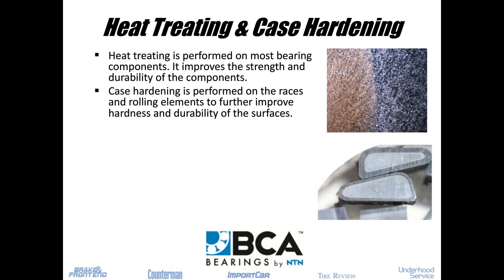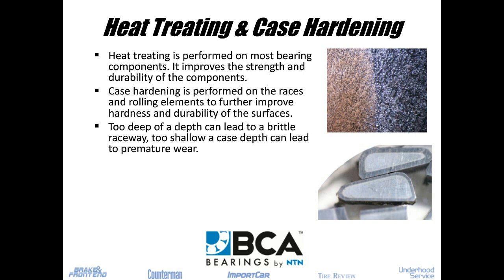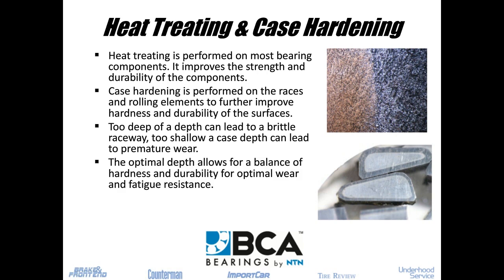This is a very involved process that just can't be rushed, because if that case hardening goes too deep, you actually make a part more brittle. But if you go too shallow, it can lead to premature wear, and the likelihood that, let's say, a curb strike or something similar will cause a mark in the raceway of the bearing and cause issues with wear that could possibly cause noise and require replacement. But the optimal depth is a balance between hardness and durability. And this is case hardening, and what it does for the wheel bearing. It makes that wheel bearing last a lot longer.